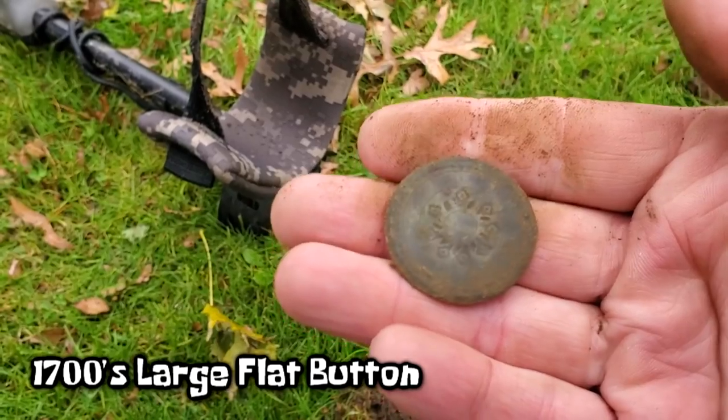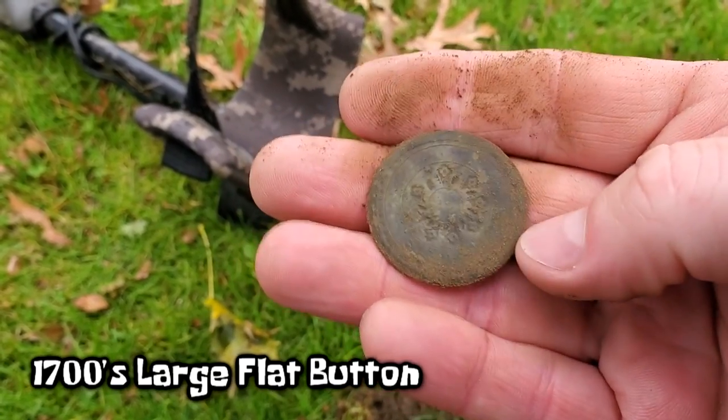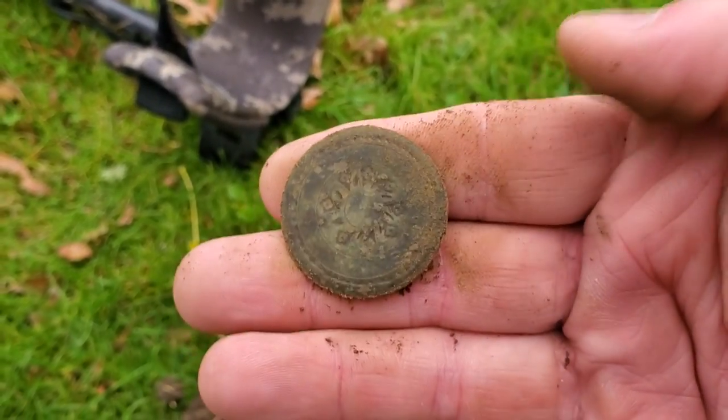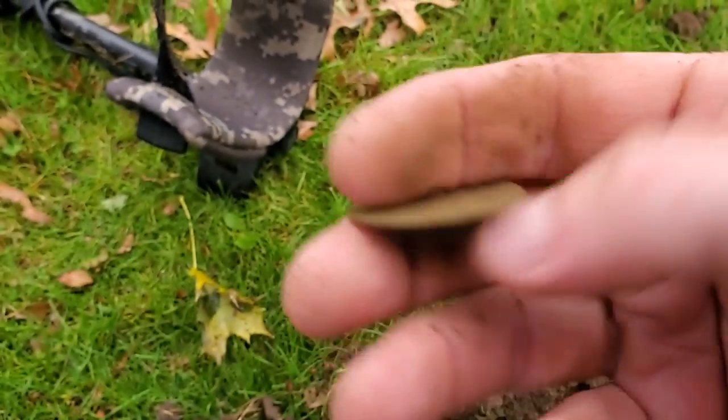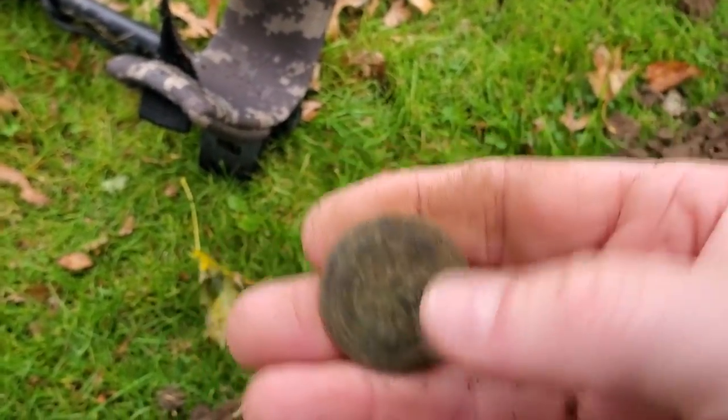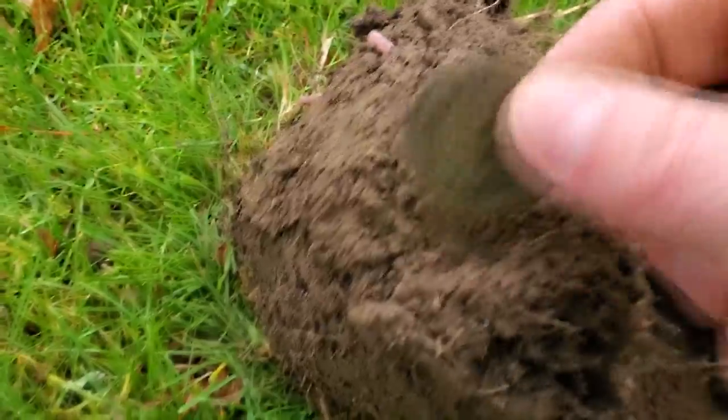I'll have to do some investigation on that one. And that's a nice little button right there. Shank is missing. A big flat button. Check that out. Let's get a picture and let's keep on going. It could be some good relics in this yard.